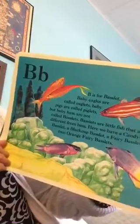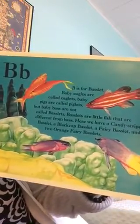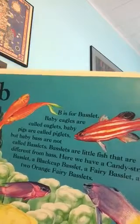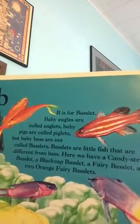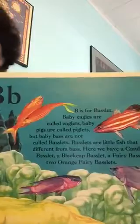B. B is for basslet. Baby eagles are called eaglets. Baby pigs are called piglets. But baby bass are not called basslets. Basslets are little fish that are different from bass. Here we have a candy striped basslet, a black cap basslet, a fairy basslet, and two orange fairy basslets.